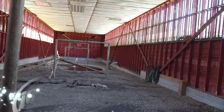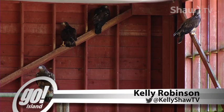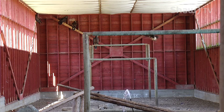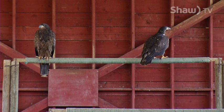Though it may look like crash landings, it's all part of learning how to fly. These juvenile eagles are in their final stage of rehabilitation at the North Island Wildlife Recovery Center in Arrington. We're sort of set to release a bunch of the ones from our flight cage now that have overwintered.